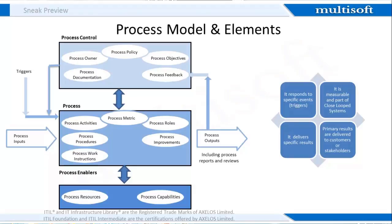Processes once defined should be documented and controlled. Once under control, they can be repeated and become manageable. Degrees of control over processes can be defined, and then process measurement and metrics can be built into the process to control and improve the process. Also, each process should be owned by a process owner who should be responsible for the process and its improvement, ensuring that a process meets its objectives.